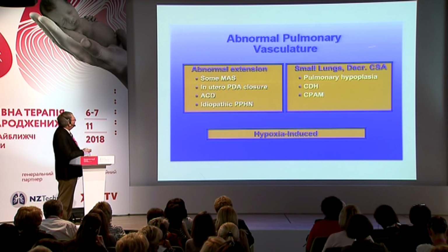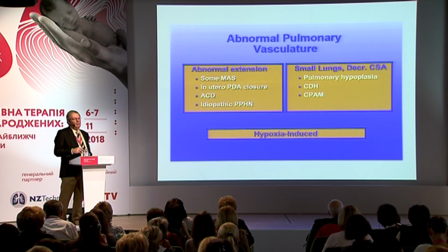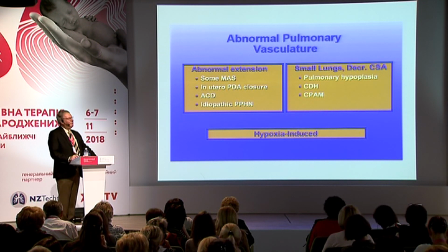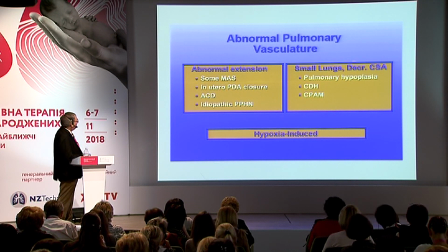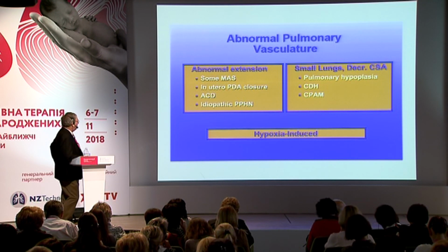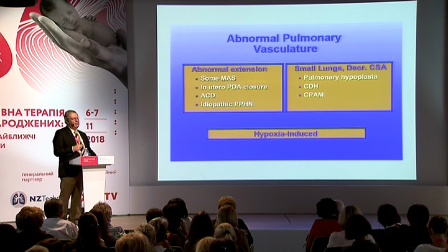The second category is when there are small lungs with decreased cross-sectional area, so that the entire blood volume has to go through smaller cross-sectional area, raising the pressure within those vessels. And we see this with pulmonary hypoplasia, congenital diaphragmatic hernia, and cystic adenomatoid malformation, or cystic pulmonary adenomatoid malformation. And the third category is hypoxia-induced. So if a baby has been subjected to chronic hypoxia in utero, this may stimulate abnormal muscular growth in the pulmonary arterioles.